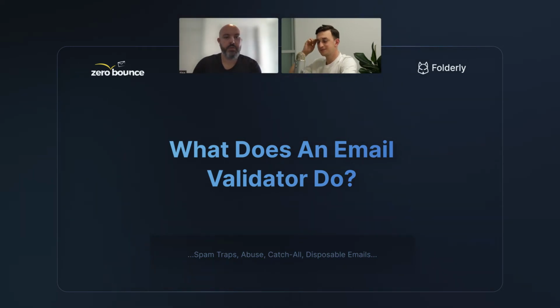So when we do validation, I painted a very simple picture. It is much more complex than that. But to paint a simple picture, we try to find out if an email box really exists or not. If it does not exist, you do not want to send to it. Plain and simple. If it does exist, now we start going into details. Now we start looking at, okay, what type of inbox is this?